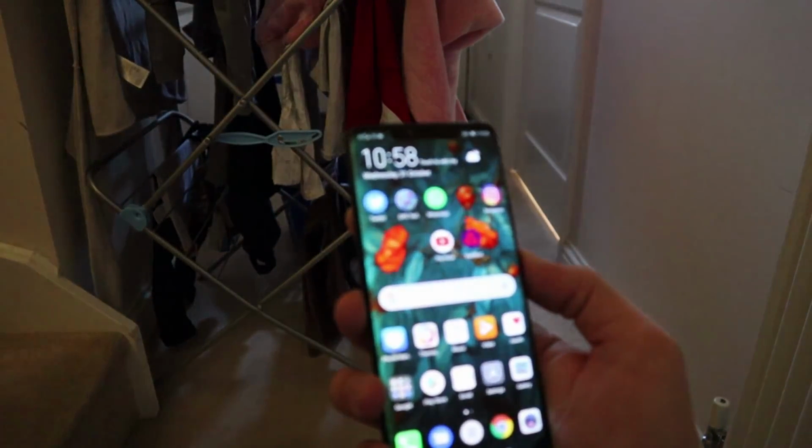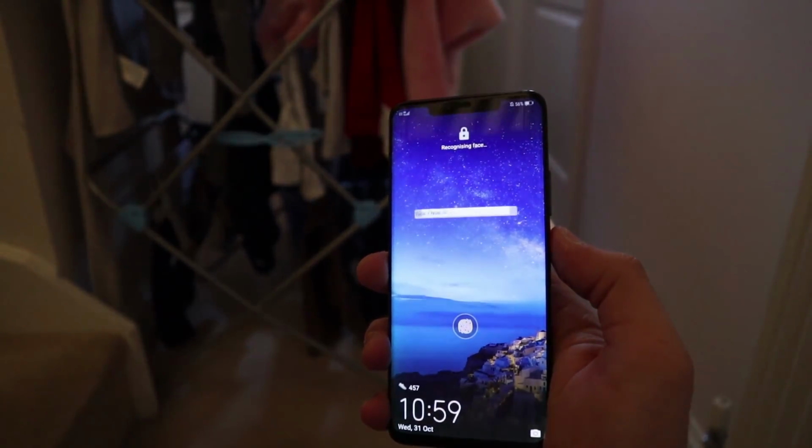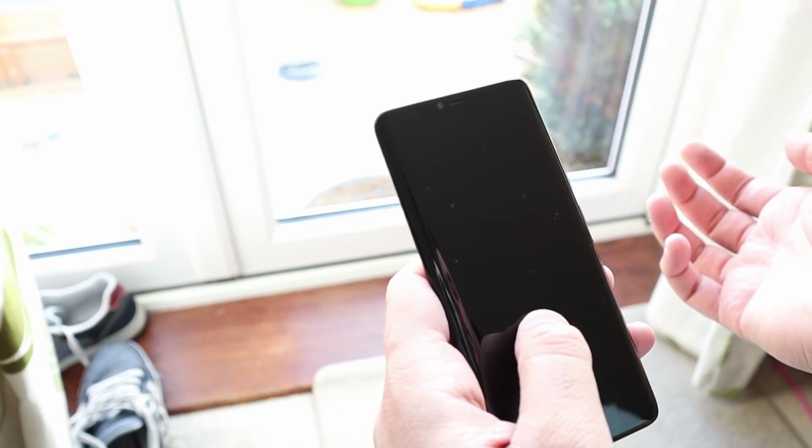I prefer using that to the on-screen fingerprint sensor. It's a very cool feature, looks pretty cool as well, but it's not always 100% accurate. And sometimes you struggle to, well, until you get used to it, to find where the actual fingerprint is. So for me, Face ID, the 3D Face ID, works so much better.